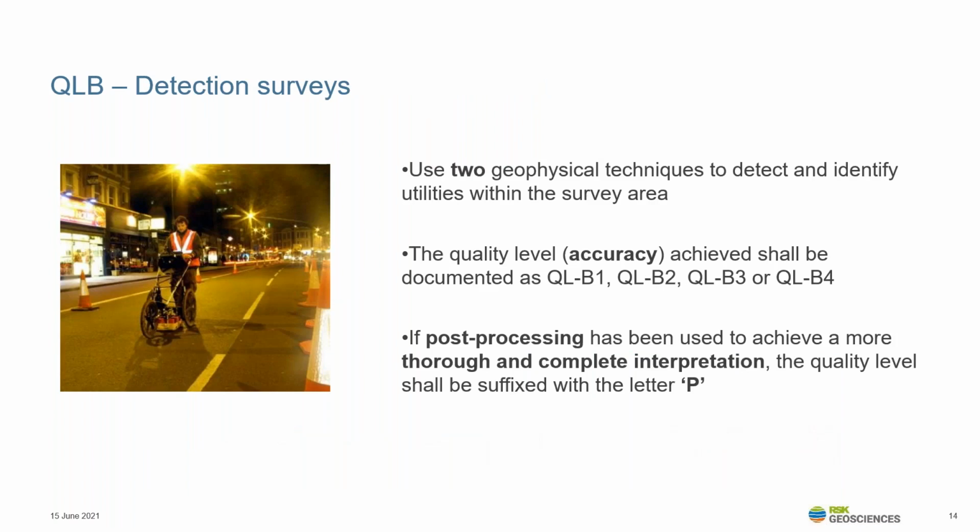Quality level B surveys are complicated. They're the most complicated of the PAS, as it's the most complicated part of utility mapping. For a quality level B survey, PAS128 requires 2 or more geophysical techniques to be deployed to detect and identify services. And these are most commonly GPR and EML, electromagnetic location. The practitioner is required to state the quality level that they've identified each segment of each utility they've traced at, and those levels are B1 down to B4. And if post-processing of GPR data is used to achieve a more thorough and complete interpretation, these quality levels can be suffixed with the letter P.